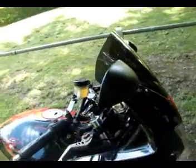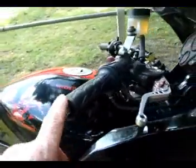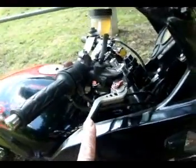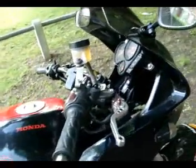Then I go around looking for signs on the edges to see if they've been slid at all. For that I look at the end of the mirrors, bar end weights and levers up this end, and there's nothing untoward there. That's all good.